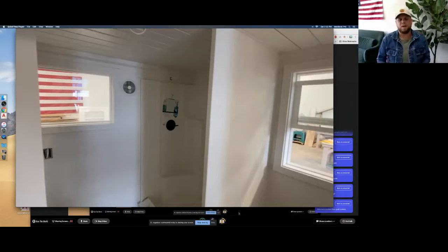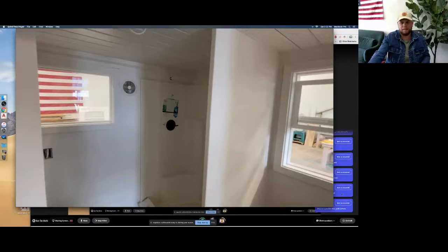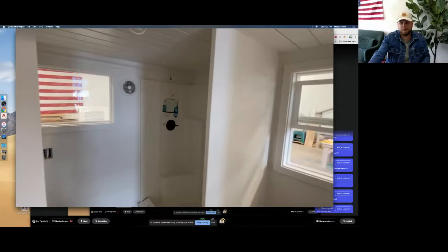I've done some of the shower kits and the tile showers and whatnot, but I just feel like the one-piece fiberglass is definitely the lowest maintenance and has pretty much no opportunity for leaking. And so that's why I do that.